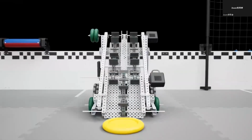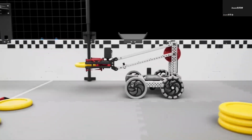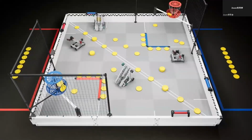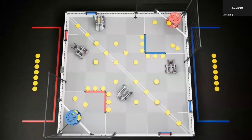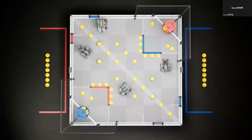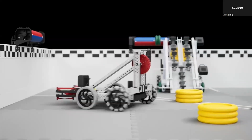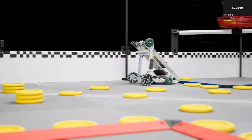Each match begins with a 15-second autonomous period, where robots operate without input from their drivers. In addition to competing for the autonomous bonus, each alliance also has the opportunity to earn an additional autonomous win point by owning both rollers on their side of the field and scoring at least 2 discs in their high goal. The 1-minute 45-second driver control period begins once the autonomous bonus winner has been determined.